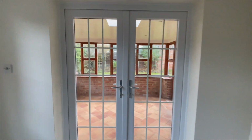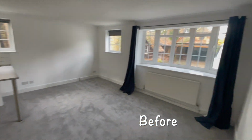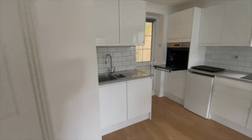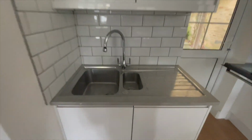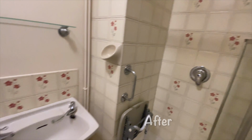And then out into the conservatory, which Rue had to deal with because there was a lot of cobwebs and I don't do spiders. And then we go into the annex, separate annex. I guess this would have been perfect for Airbnb. Rue really got in those ovens, gave them a good clean. Out there, lovely garden.